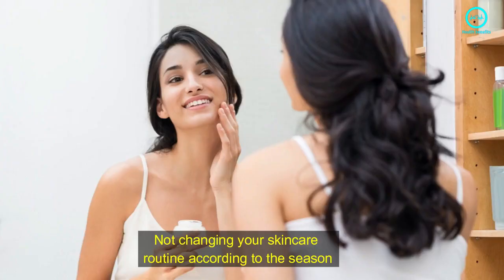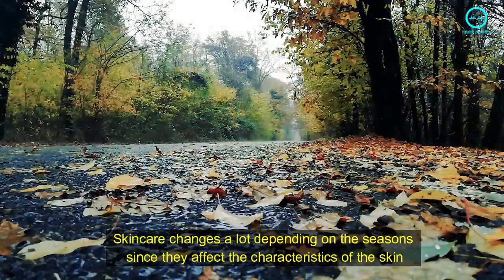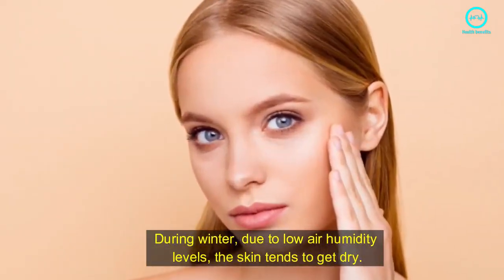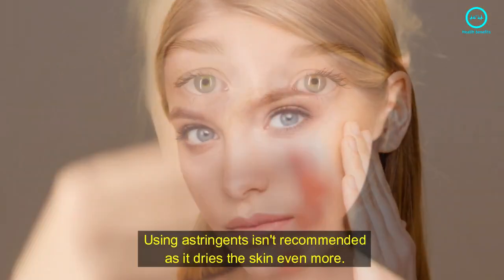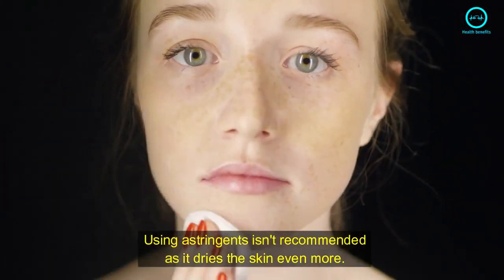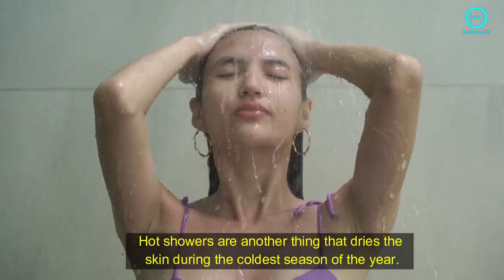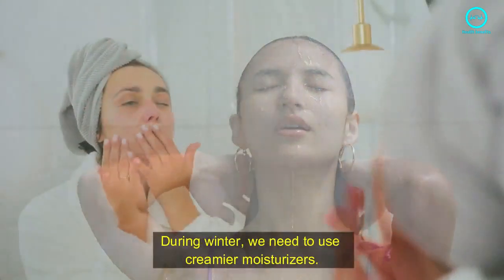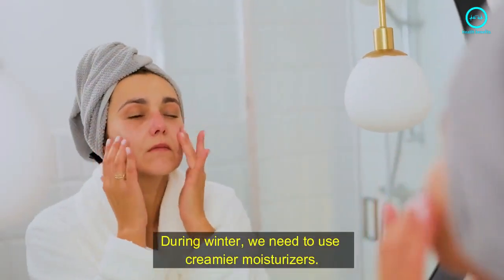Not changing your skincare routine according to the season. Skincare changes a lot depending on the seasons since they affect the characteristics of the skin. During winter, due to low air humidity levels, the skin tends to get dry. Using astringents isn't recommended as it dries the skin even more. Hot showers are another thing that dries the skin during the coldest season of the year. During winter, we need to use creamier moisturizers.